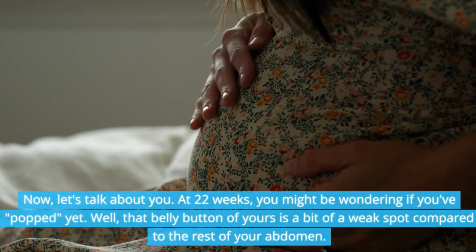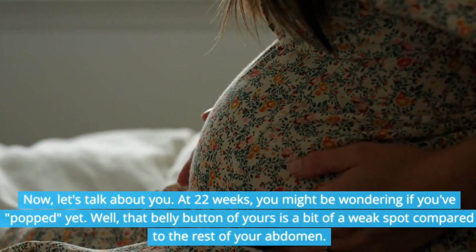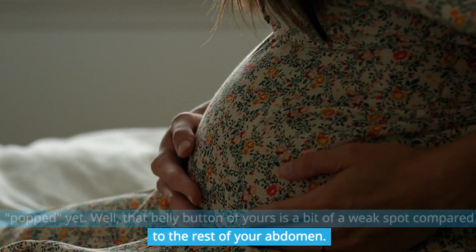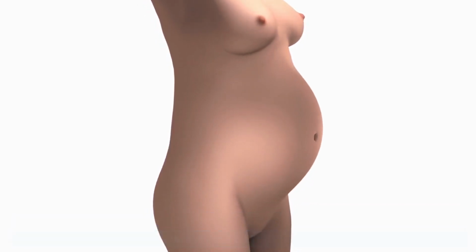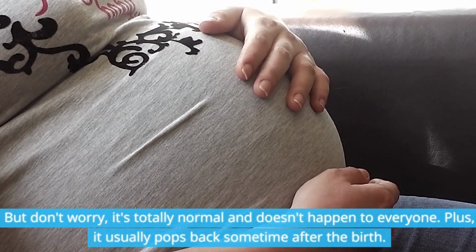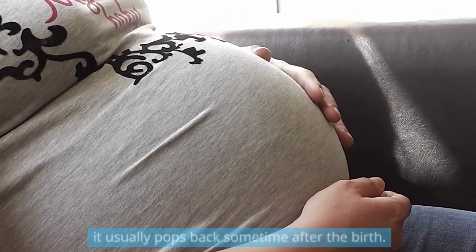At 22 weeks, you might be wondering if you've popped yet. Well, that belly button of yours is a bit of a weak spot compared to the rest of your abdomen. As your uterus and baby grow, they start taking up more and more space behind your belly button, which can turn that cute little innie into an outie. But don't worry, it's totally normal and doesn't happen to everyone. Plus, it usually pops back sometime after the birth.